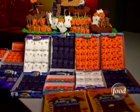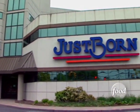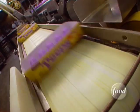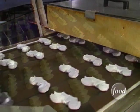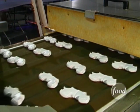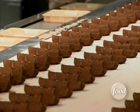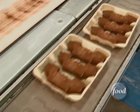Just like their cuter Easter cousins, these Peeps are made by Just Born Candy Company in Allentown, Pennsylvania. Marshmallow Peeps started back in 1953, and the Peeps were actually named for the chick shape that they started with. It didn't take long for them to evolve into some other seasons like Halloween and Christmas. The Halloween Peep treats first came out in the 1960s, but only in the last 5 years has Just Born really stepped up their Halloween Peep production.